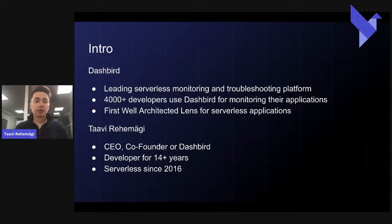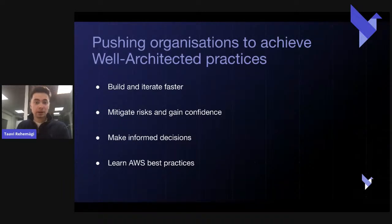And recently, in the last year, we've been focusing a lot on enabling organizations to be well architected, and our product strategy and mission have been more tightly aligned with achieving well-architectedness across our customer base and our users. So our mission, what we aim to bring to the development community, is well-architected practices being followed for serverless applications. And we believe that we can make developers build and iterate faster.